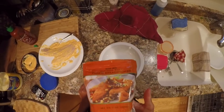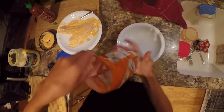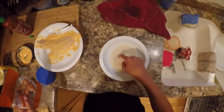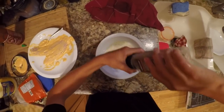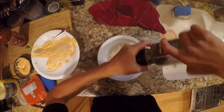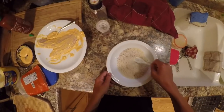Okay, here are our breadcrumbs from Trader Joe's. Just gonna dump those straight into there. That's probably enough. Just gonna get some pepper in here. And some salt. Mix this around a little bit.